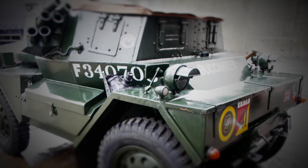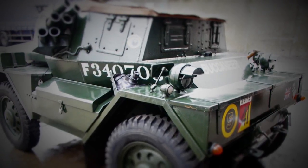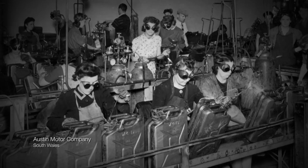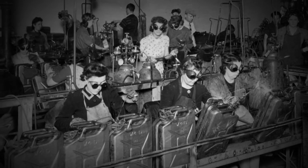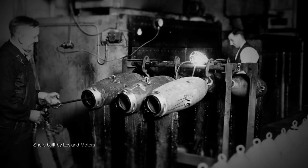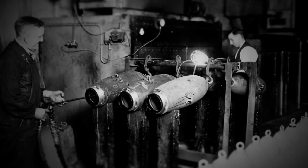The Daimler Dingo armed car, the Daimler armed car, there is a lot of aircraft, vehicles, but also weapons. The Sten gun, a lot of the car companies built components for the Sten gun. Thousands of jerry cans were built by the car industry. Helmets, the steel helmets were built by the car industry. Sometimes random things, shells were built by the car industry. So there was a wide variety of products, and sometimes it's interesting to see who built what.